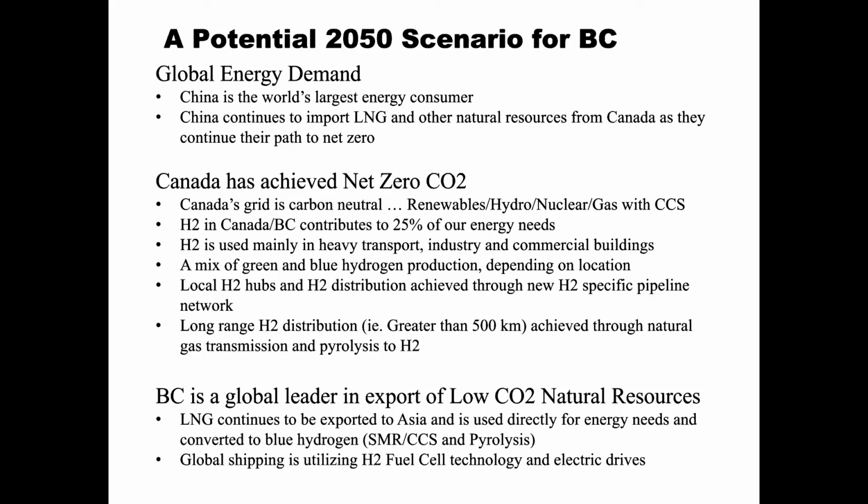LNG continues to be exported to Asia. It's used directly for their energy needs, and it's converted to blue hydrogen over there. They can make their own hydrogen by electrolysis, but if they want to make hydrogen through a blue path, they need the feedstock. So again, the feedstock continues to move as LNG rather than converting it in Canada and repurposing all our ships. And then the global shipping is with hydrogen fuel cell technology and electric drives. So we're going zero emissions on the shipping. Next slide, please.